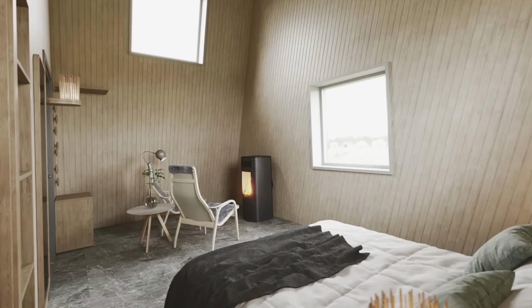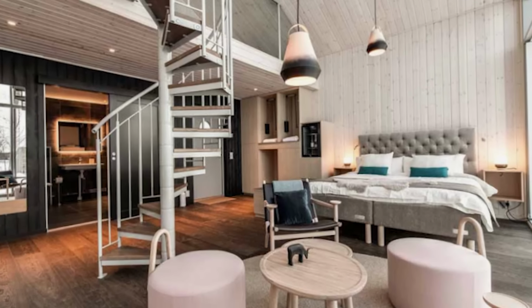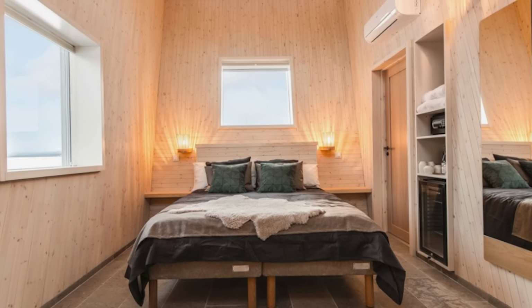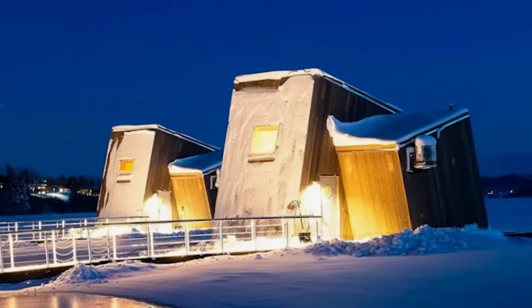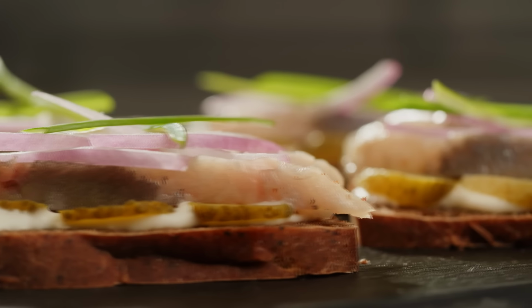The cabins have Scandinavian-inspired interiors with pale pine wood, limestone flooring, and cozy furnishings. Whether floating on the river or nestled on the shore, each cabin offers a serene sanctuary to unwind and connect with nature. Chef Christopher Åström, renowned for introducing indigenous flavors to Swedish cuisine, leads a kitchen alongside Martin de Wild.